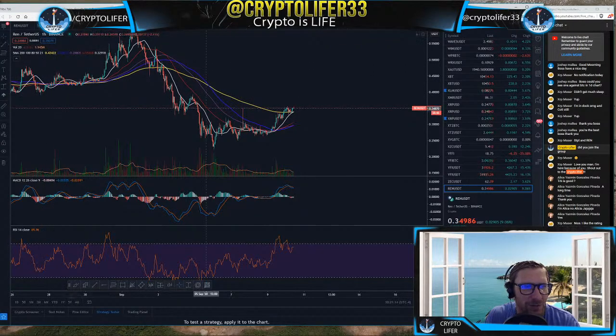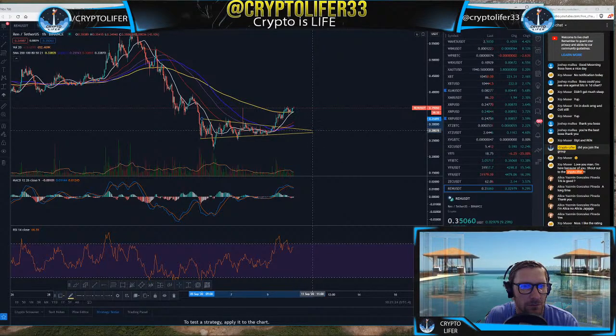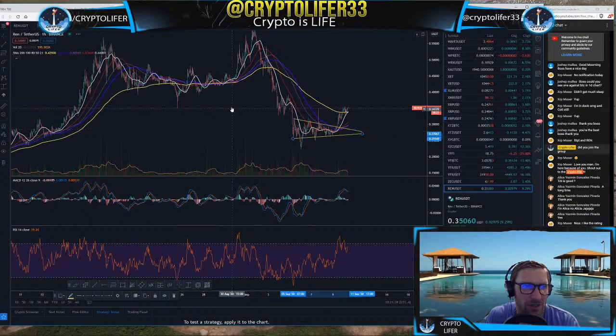Okay, so the first thing we saw was this triangle. Let's start the story of Ren. Which is technically a descending triangle, which is a bearish pattern, but it broke out. We see the 21-day moving average crossing the 200. Very bullish. Very good sign. And it crossed all the other ones. We want to see it realign. Look at the last time we saw the 21-day crossing the 200 right here.